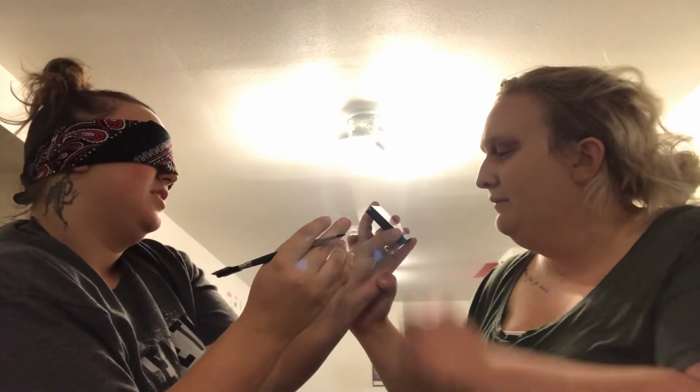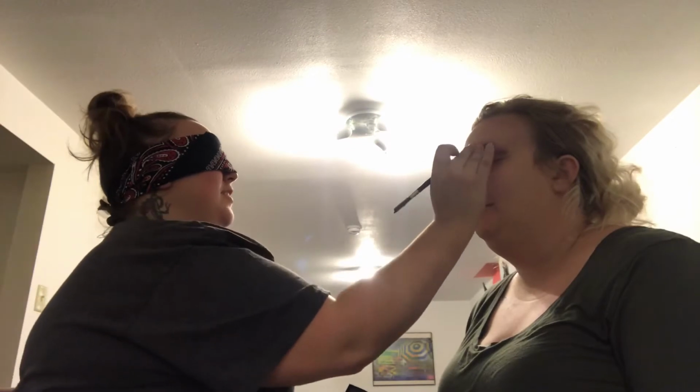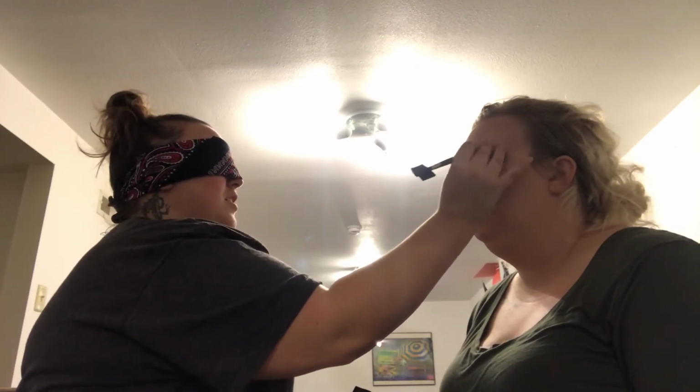We're doing her eyebrows now. This is what we're using. I believe it's Maybelline. Yeah, it's Maybelline, the light, the blonde shade number 250.